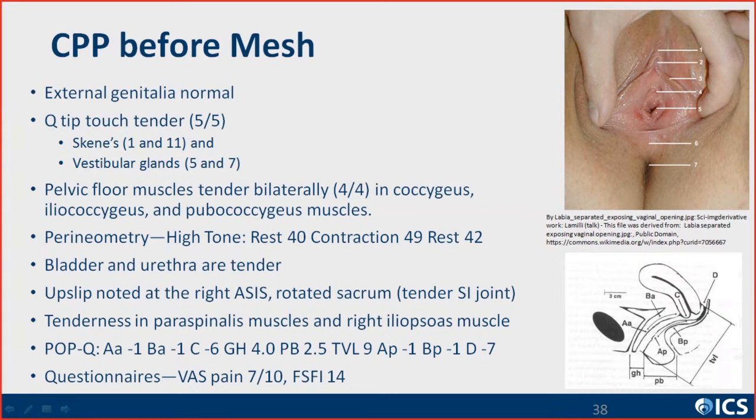The bladder and urethra are tender. There is an upslip noted at the right anterior superior iliac spine, and there's a rotated sacrum with a tender SI joint. There is tenderness in the paraspinalis muscles and in the right iliopsoas muscle. If we look at POP-Q in this patient, she's a stage 2, and her questionnaires show a 7 out of 10 on visual analog scales and FSFI of 14 showing female sexual dysfunction.